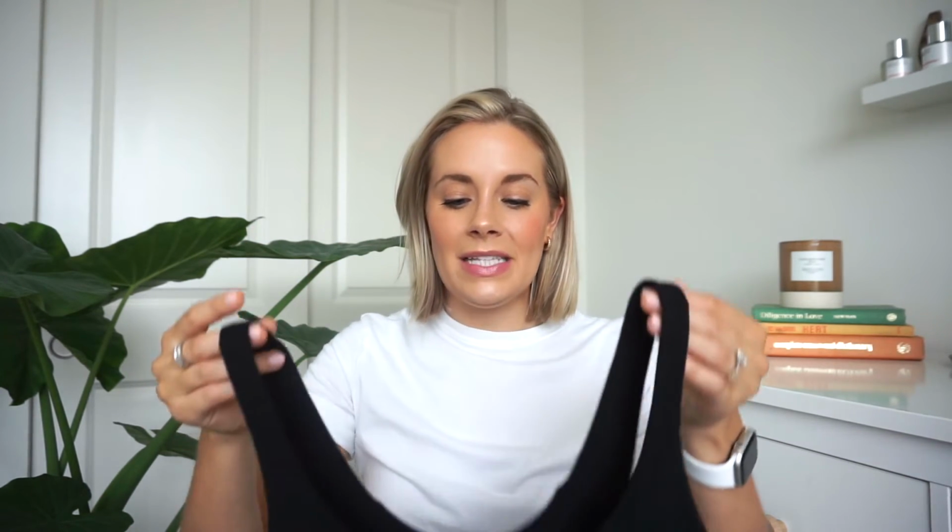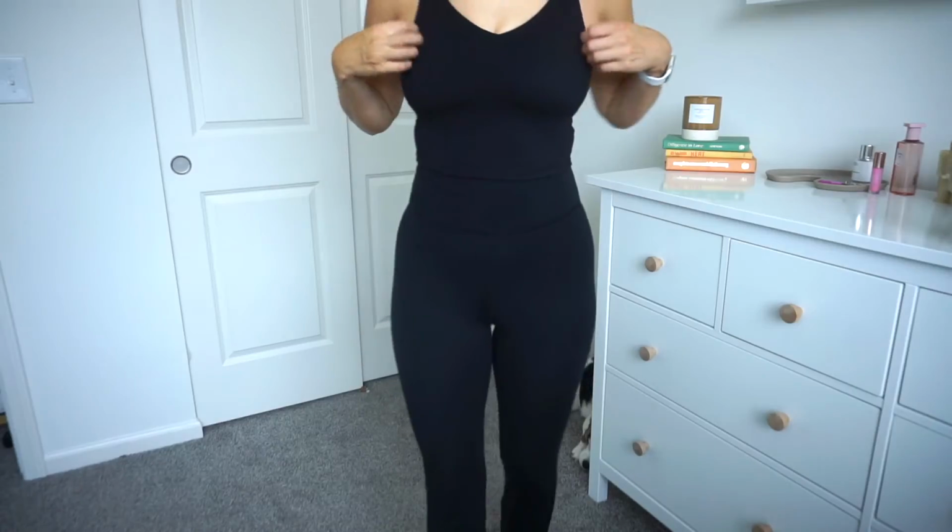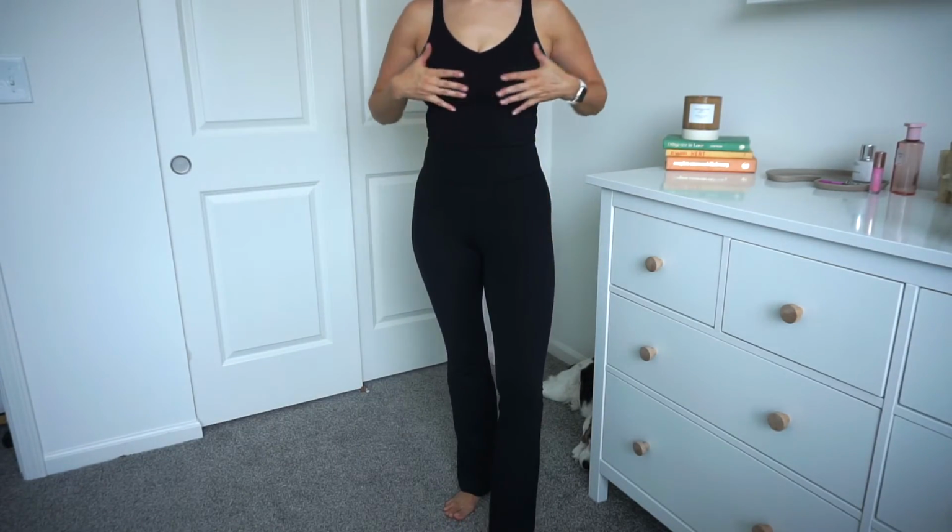It's more of a tank because it does go all the way down, like a long line sports bra slash cropped tank. But I love these in the black and the white, so I knew I wanted it in this taupey gray sort of color. This is a style top that I've never tried, but I hear people talking about all the time. It's this little V-neck tank that has the scoop in the back, thin straps.